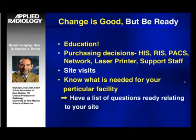Not only that, you have the whole issue of the fact you've got to be ready for change. You've got to educate. You've got to look at all the things you need to purchase and make the right decisions. We found it tremendously helpful to visit other Sectra sites before we made our decisions to see how well they were doing and what problems they were having, if any, and how they resolved them. And then took that back and adapted it to our own particular facility, which of course is going to be slightly different from everybody else's.